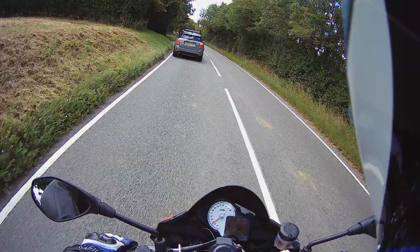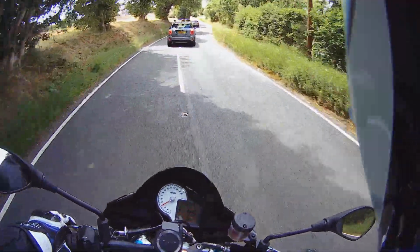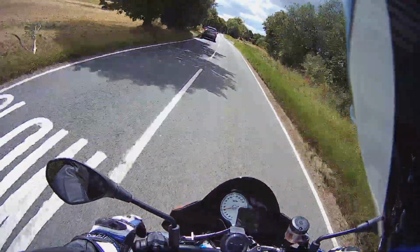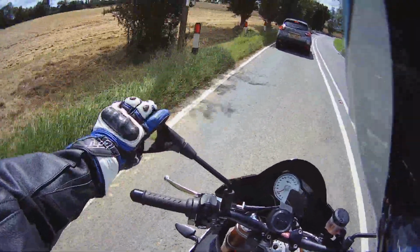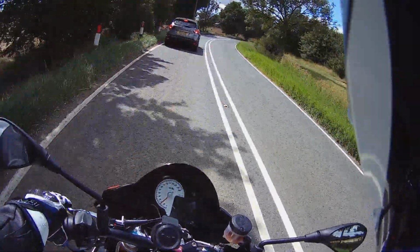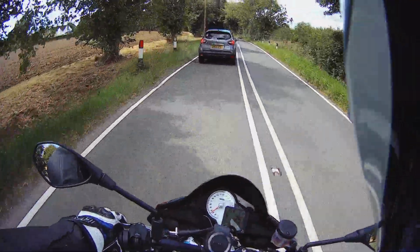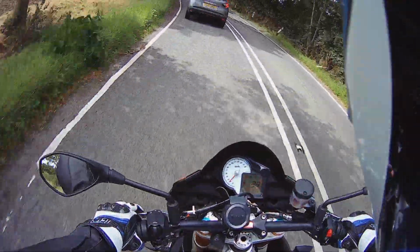Finchingfield is quite an old village, but it just seems to have something to attract the bikes. I don't know what that is, but it just does attract the bikes all the time, winter and summer, and cars. You get some nice cars down here as well, so it attracts both, really. I don't know what it is about it, but it definitely has it.